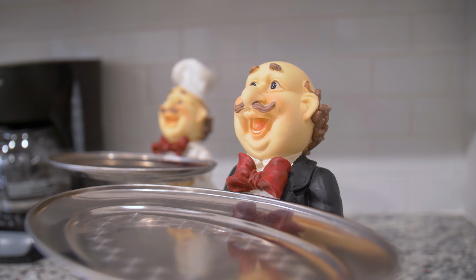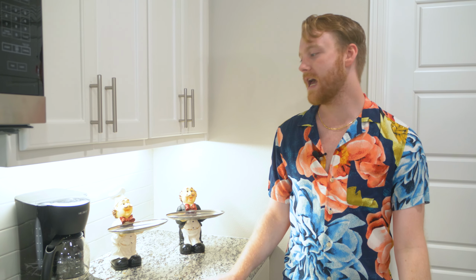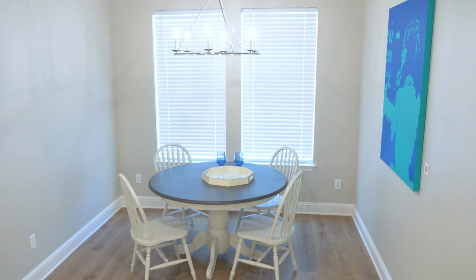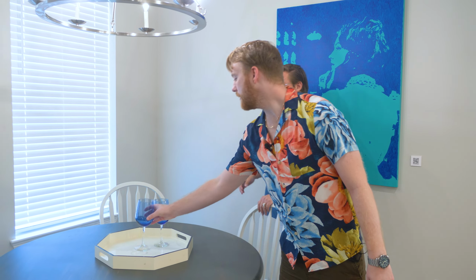Over here, we have just these little guys. We're thinking we could put business cards, little mints, things that people can grab on their way out, because this is probably the door they're going to use. We also like to include coffee makers, teacups, coffee mugs, things like that in all of our properties. We're going to put this in here for now to see how it looks. I'm thinking maybe we could leave a bottle of wine here.